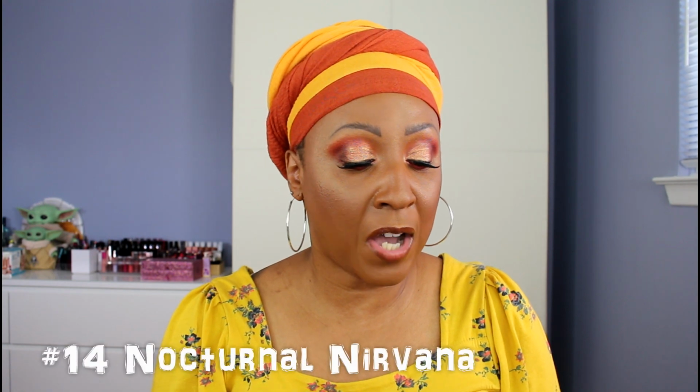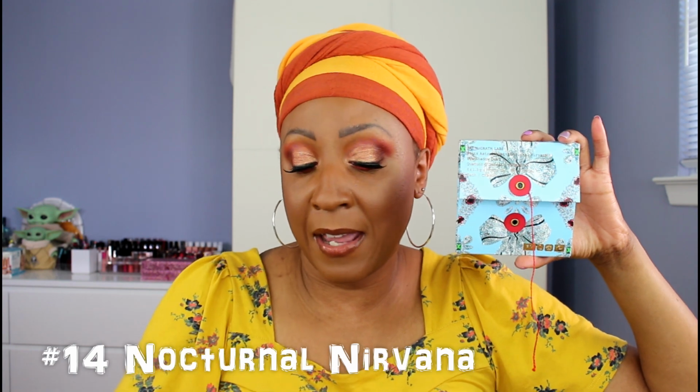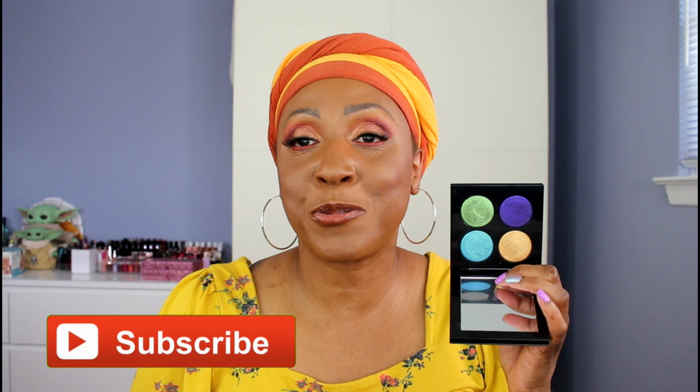At number 14, we have another quad, and this one is Nocturnal Nirvana. It's another Blitz Astral quad, and it looks like that. And the packaging, of course, coincides with what is inside, which is some gorgeous jewel toned special shades. So you've got this beautiful purple, beautiful green, this beautiful blue green, and then this more on the gold side shadow, because Pat loves her some gold.